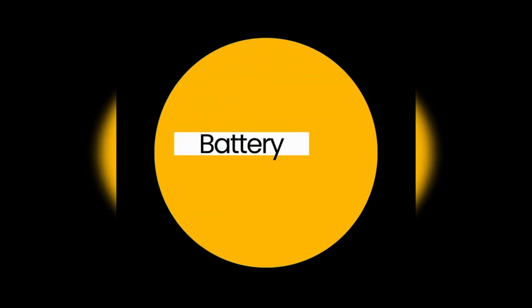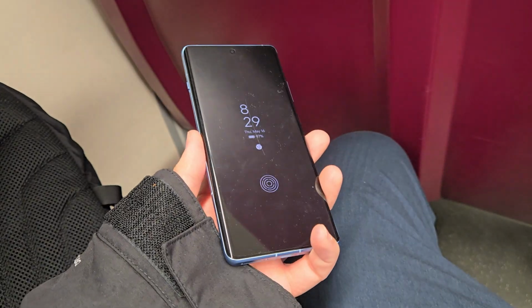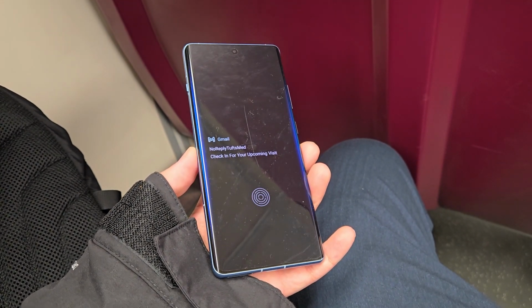Battery life, this is an easy 5 out of 5 for me. This phone has probably the best battery life I have ever had on any Android phone. I know a lot of times you see all these tech reviewers talk about all-day battery life. Phone will last a full day, but that's not really true. They say that about the Galaxy S24 Ultra and all these other phones, but when I use those phones, they rarely ever last me a day.